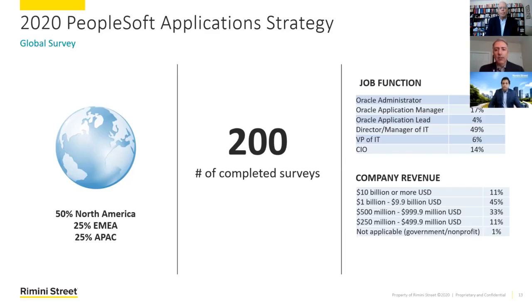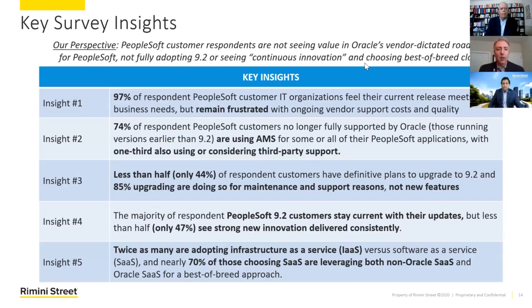So we did this survey to really understand what's in the minds of PeopleSoft customers today, given the changes Oracle has made in their support policy and how they deliver their software. We conducted this survey on a global scale. 200 surveys were completed, a good mix across North America, EMEA, and Asia Pacific. We had good balance within the titles and roles of people, so we got good perspectives from senior level decision makers and those looking after the business, as well as the people handling these products day to day. It was also a good mix of revenue sizes and industries. Ultimately, we ended up with 5 key insights from all of this research and the responses from customers.